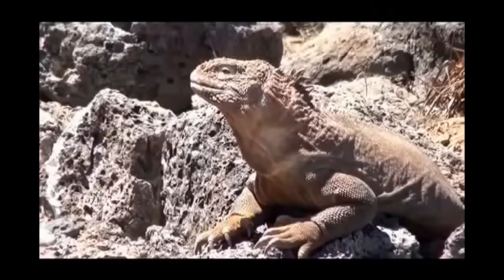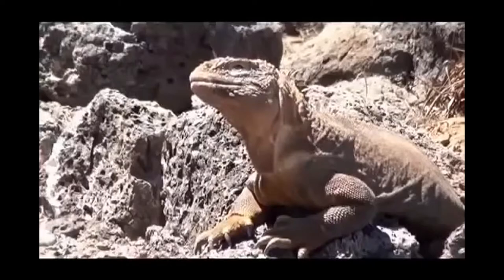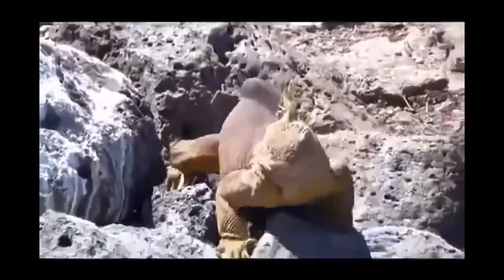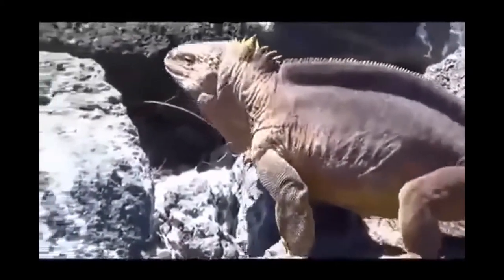The male little land iguana marks his territory by sitting on a rock in full view of everyone. That's his way of guarding the hole he has dug with his partner for her to lay her eggs.